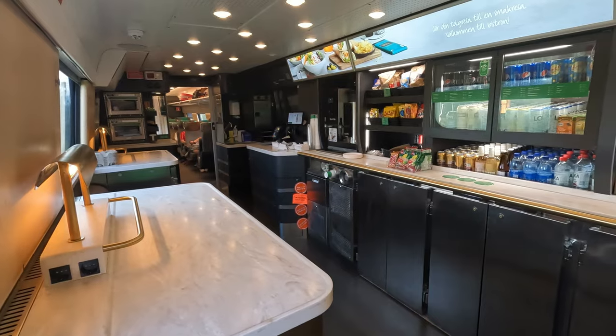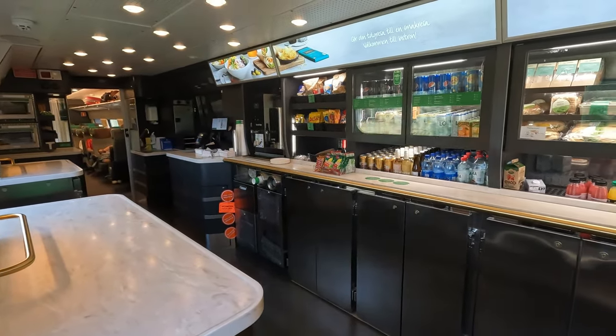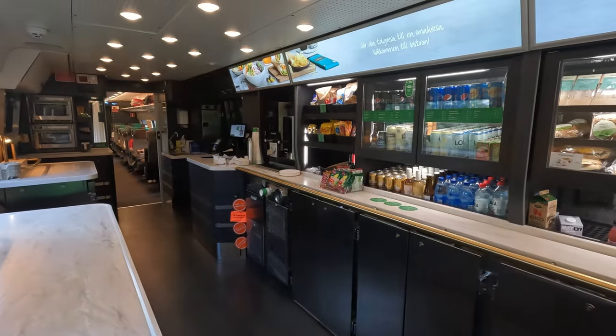Seeing these full fridges made me regret stocking up at the 7-Eleven in Stockholm. Some of these salads and sandwiches look great, so if you're thinking of taking this train in the future, don't worry about the snack situation.